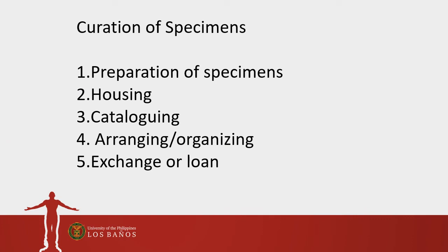Museum curation involves the preparation of specimens, housing of the specimens, which involves finding suitable cabinets or drawers and ensuring that collections are not damaged by insects and the elements, cataloging, arranging or organizing, and also the exchange and loan. We have a separate course for curatorship for wildlife collections, Wildlife 292. So if you are interested, you might want to take this course.